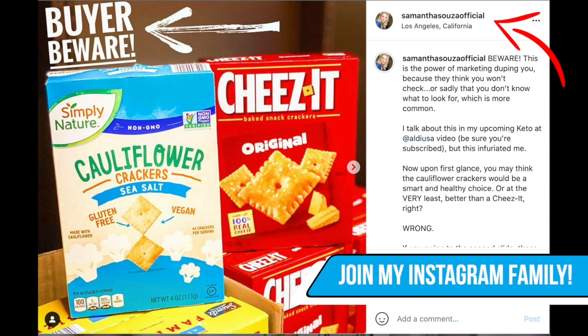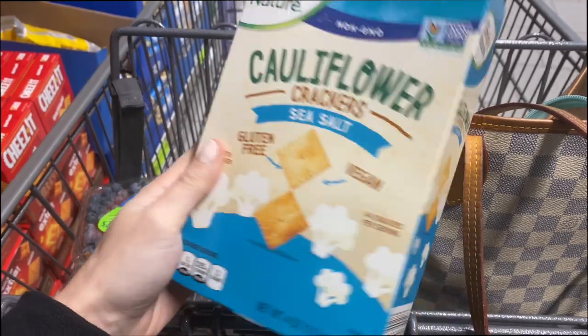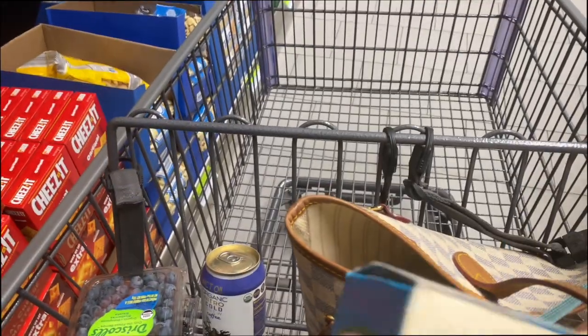Use this tip. Okay, I profiled these little crackers on my Instagram. But these are just so deceptive. They look like they're going to be a lower carb option, right? Or at least a very healthier option compared to cheeses, which is what they are, packaged right next to.